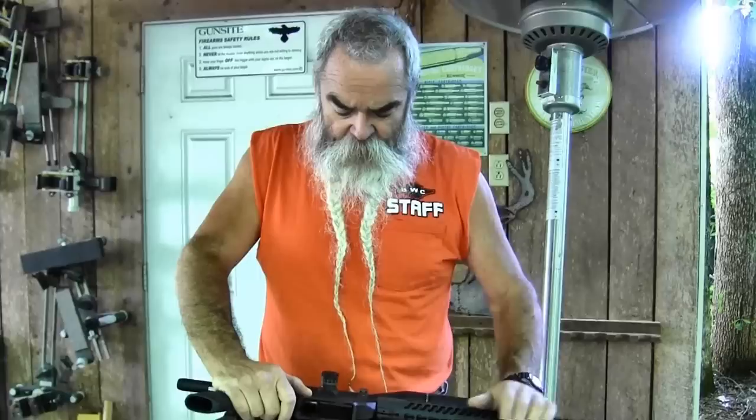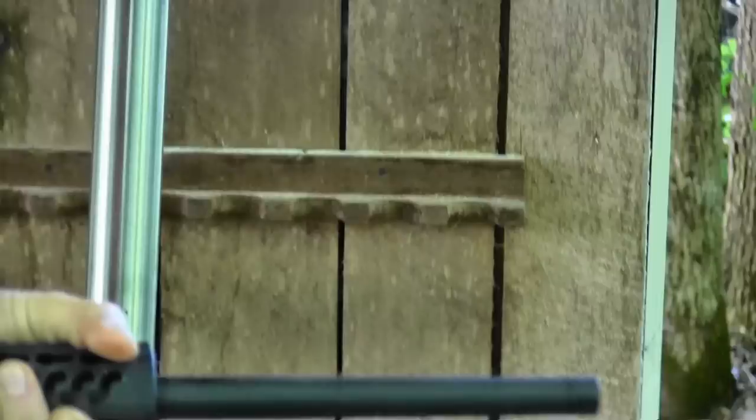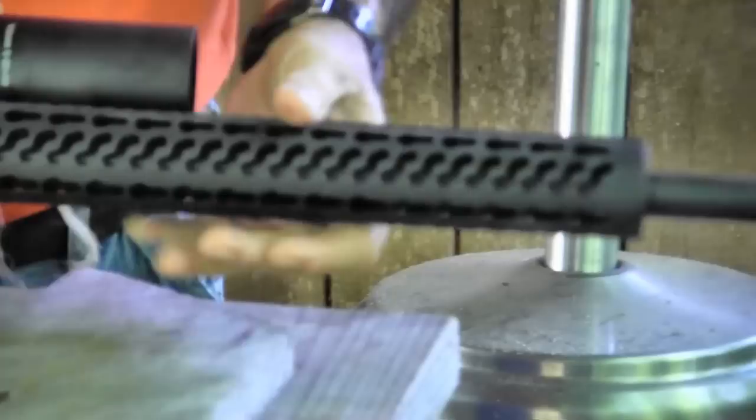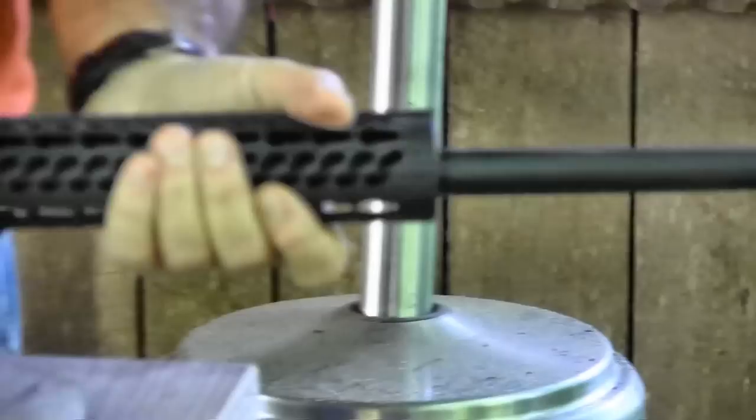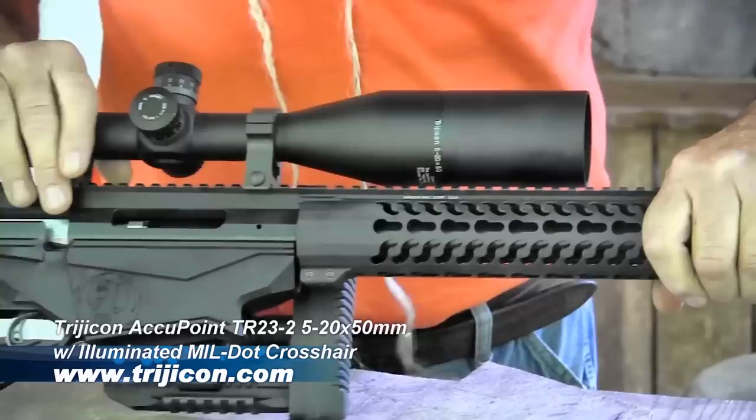It's got a 24-inch hammer forged barrel with Ruger's 5R rifling on it. It's threaded on the end for a suppressor or muzzle brake if you want to. Got a 15-inch Quad-Mod handguard, free-floated, of course. The barrel's a medium-heavy diameter, about 7/8 inch at the muzzle. I've got on here a nice scope that made it easy to shoot long range. This is a 5-20 Trijicon, really clear optics. Made it great for shooting long range out there.